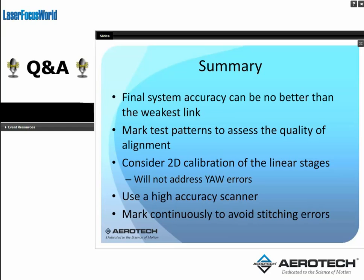That was pretty impressive, demonstrating the marking on the moving material. How does the movement of the material impact marking accuracy, though? This is a good question, and one that we get asked all the time. The movement of the material causes the scanner to move and to accelerate faster than it would otherwise if it were marking a stationary object.